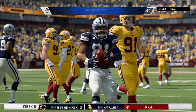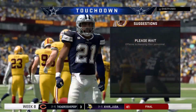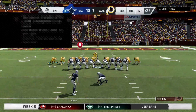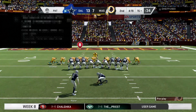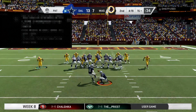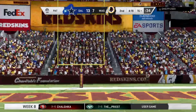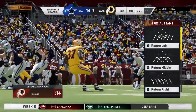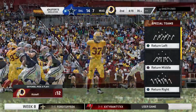And he'll take it into the end zone for a Cowboy touchdown. Ezekiel Elliott, his 9th touchdown of the season, and the Cowboys have taken the lead. Extra point by Marr, up and good. And that makes the score 14-7.